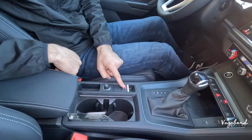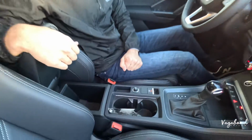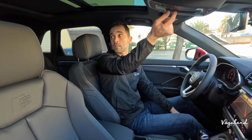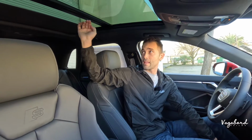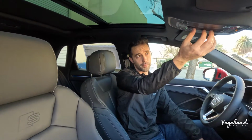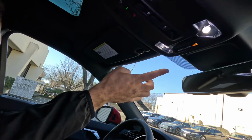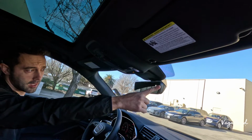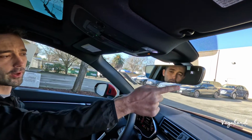Button for your parking brake, 12-volt outlet, cup holders, nice, big and wide with some cubby room for your personal belongings. Up top, electric sun visor that goes over about the lap area of the second row seating, and that tilt slide sunroof option, which you're going to control with your panels here. You also have LED lighting system that is touch sensitive inside the Q3. Very cool. And then again, the link system for your garage door with no frame rear view mirror.